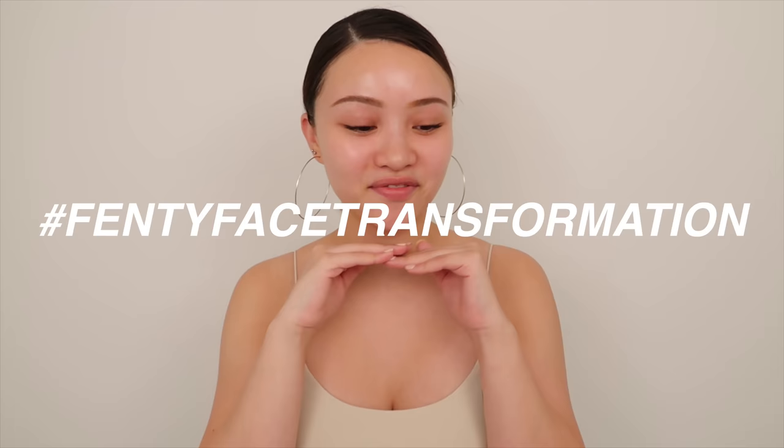But anyway, today we're gonna do a skin focused look. Might call this a Fenty face transformation using mostly Fenty products, including... Look at how beautiful this is. This is their new Pro Filter Hydrating Longwear Foundation.